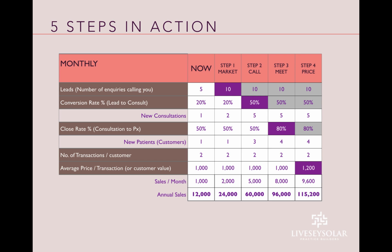Step 4 was increasing the price, and the way we approach that is by doing a little bit of marketing training with the owner, or whomever is actually setting up the price, to assist them on how to improve a price properly without losing customers. And then we get on to step 5.